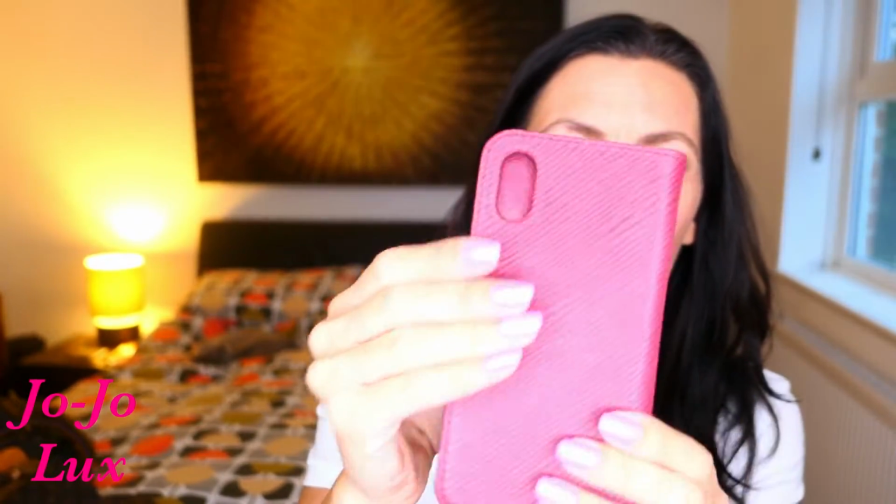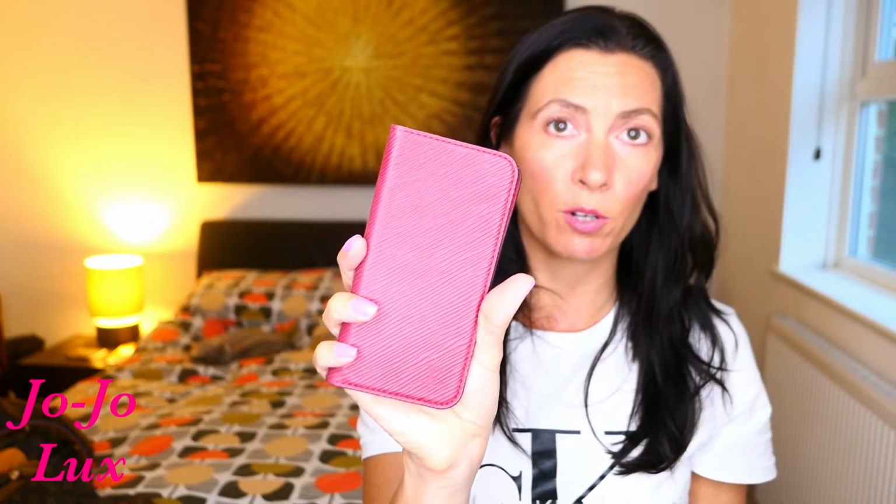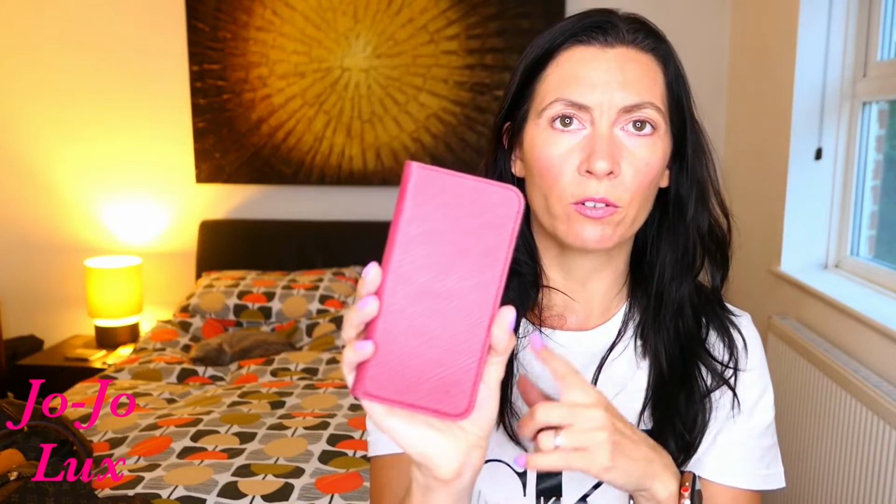Next item is my second one of these, but the first one was slightly different. So I have the Folio iPhone case, and I'm not currently using this, as you can see. And I had this before for my old phone in the monogram. Used it and used it and used it, absolutely loved it. And then I changed my phone, so I got the iPhone 10 or iPhone X.